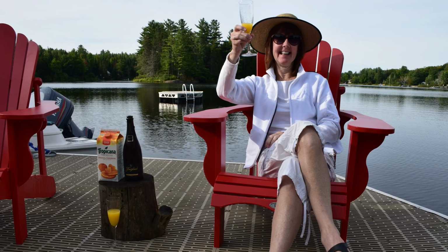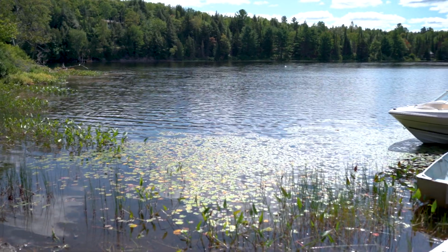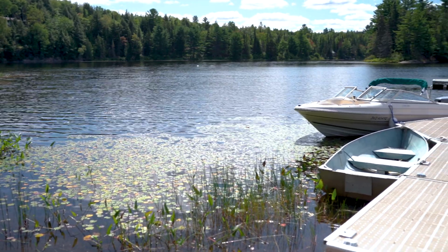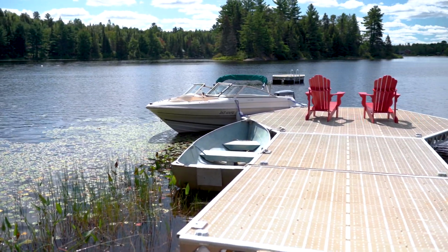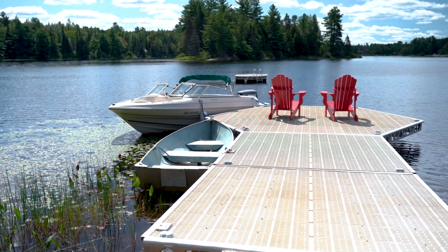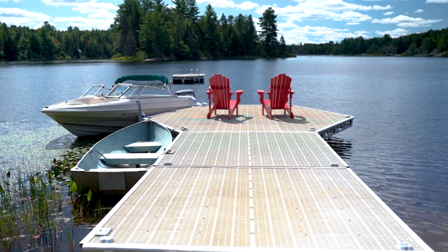I mean, it is a different and unique gift, definitely, but we were absolutely delighted because the meaning behind it was very deep-rooted, coming from Kira and Bronwyn, and my mom had a hand in it, so it was very sentimental and very, very meaningful. And we've had many great years with this dock system. We're really impressed with CanadaDocks.